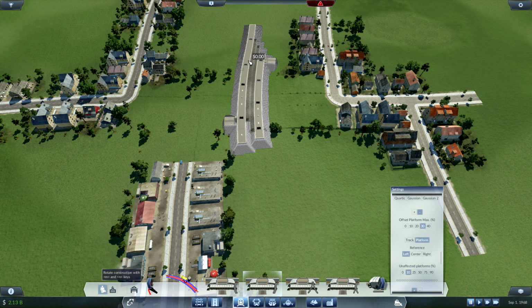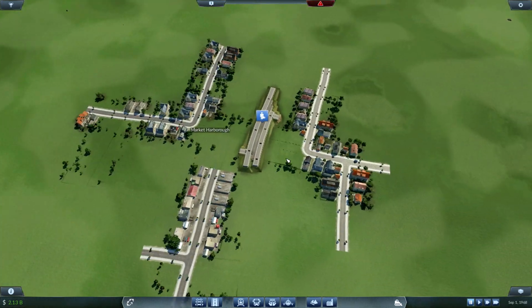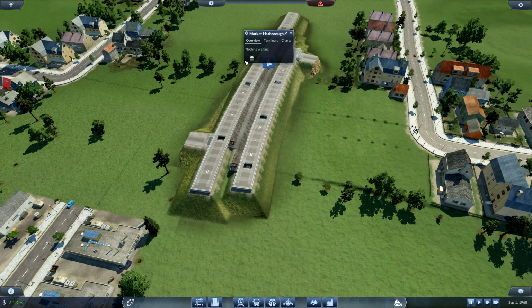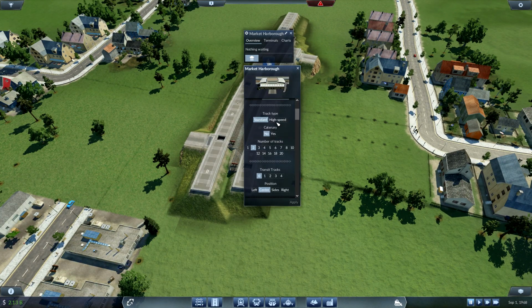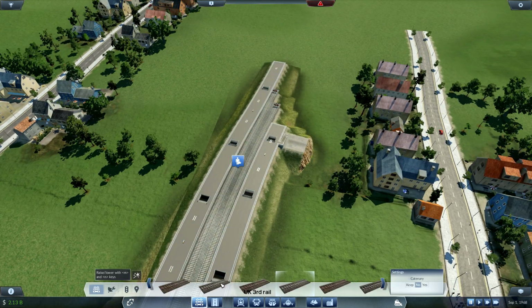So if we get that in, that will make it easier for us to go under, you see. Market Harborough's in, we're done. And that is today's episode. Oh, do you know what you forgot to do, you muppet? Goodness me, I kept saying, let's do it high-speed track, and then you don't.